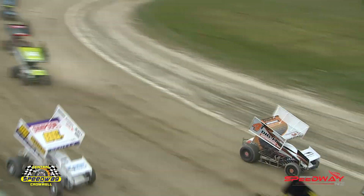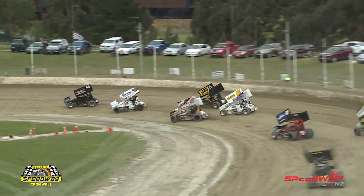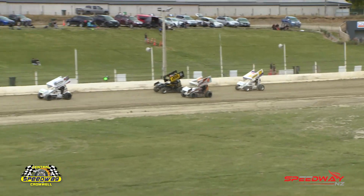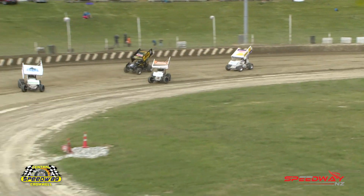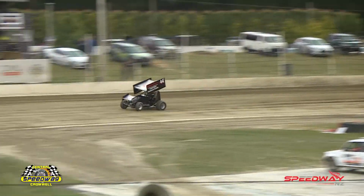And it was Colvin with a beautiful execution of a start as he heads down there. But Daniel Anderson, great move into turn number 1 and comes out of turn number 2 in the lead. Colvin, I'm not sure he saw that one coming. Kyle Shearing holding on to 3rd position, just and only from Whetu Tawa.